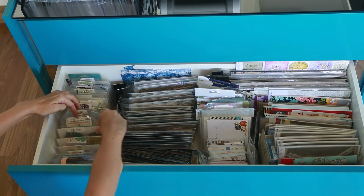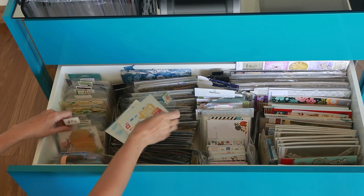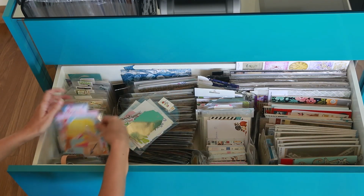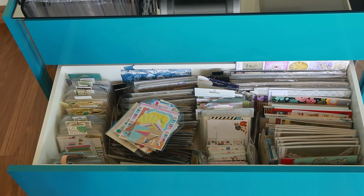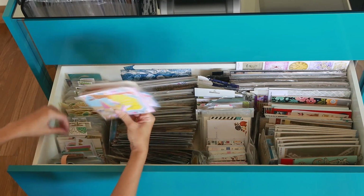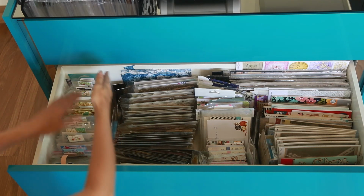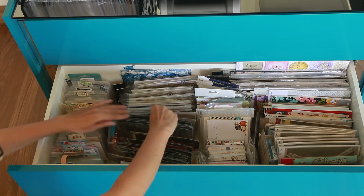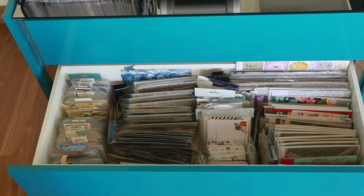I have some die cuts, some stickers, some ephemera sets. I have organized them in plastic pockets of the same size. I have small pockets, middle pockets and big pockets I'm using for my dies, for my stamps.